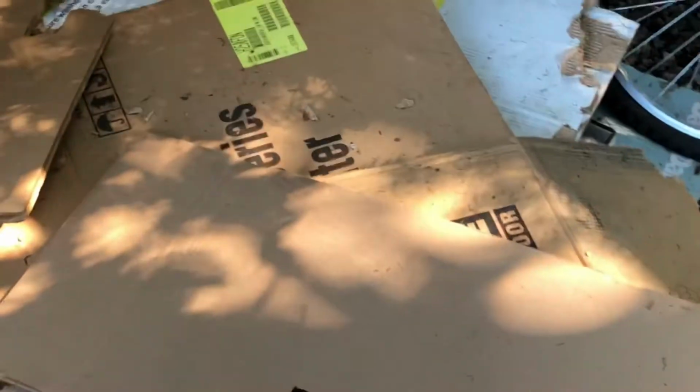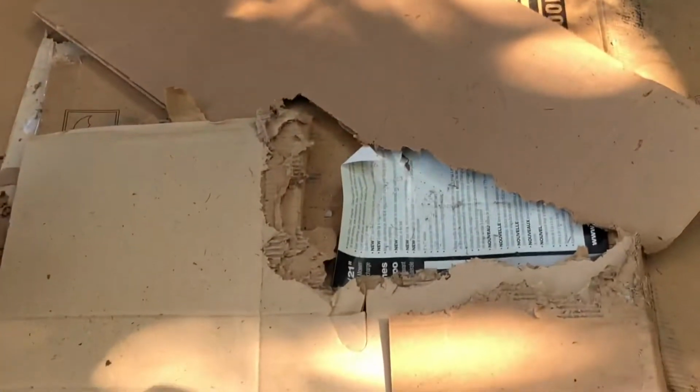The other thing you should do is take out all the cardboard that's in your shed. They love ripping out the cardboard and making nests out of them. So I've taken them all out, flattened them, and I'm gonna throw them out in recycling.